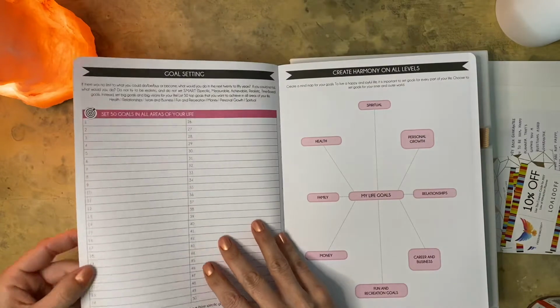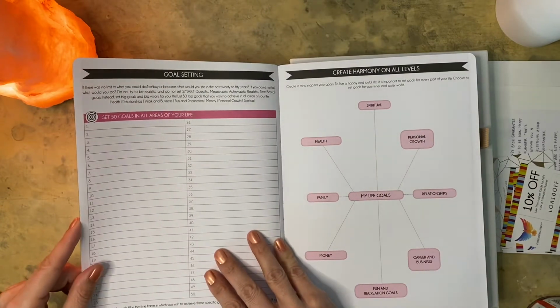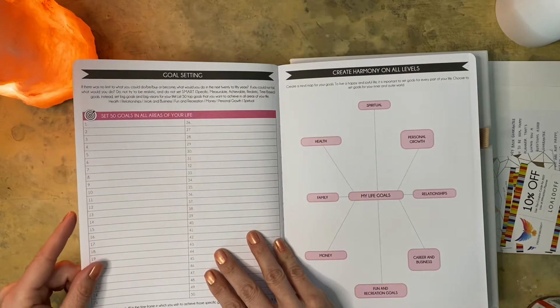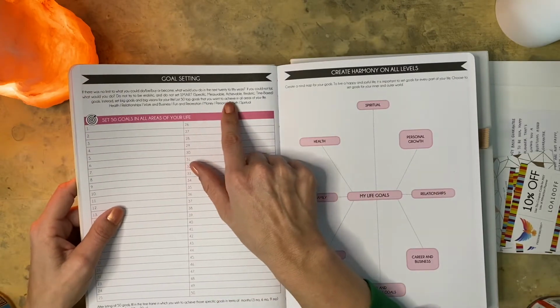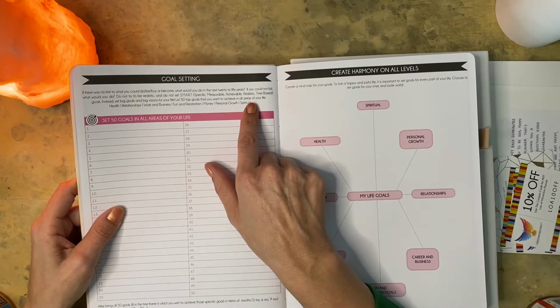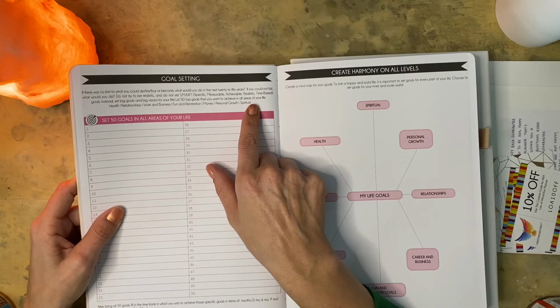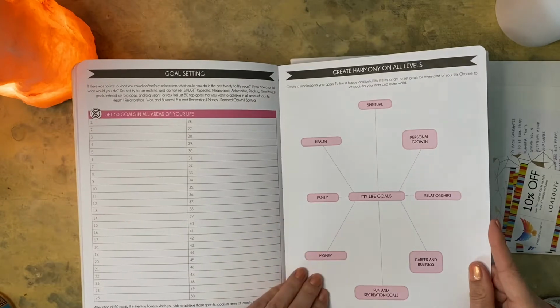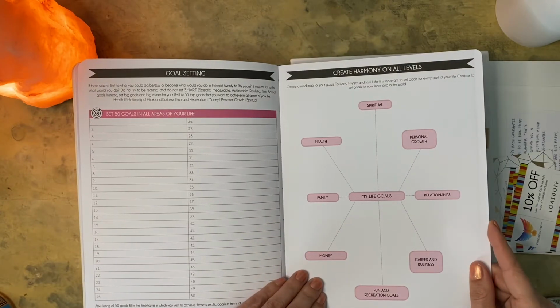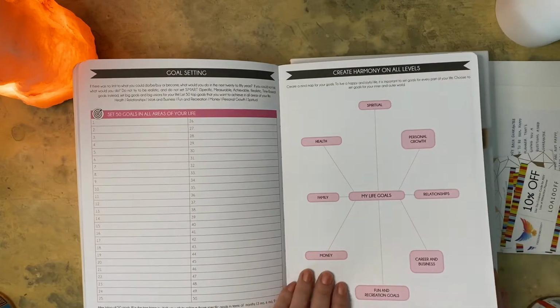Let's see, over here, goal setting. Set 50 goals in all areas of your life. And they want them to be SMART goals, so specific, measurable, achievable, realistic, and time-based goals. Map to creating harmony at all levels. Create a mind map for your goals to live a happy and joyful life. It is important to set goals for every part of your life. Choose to set goals for your inner and outer world.